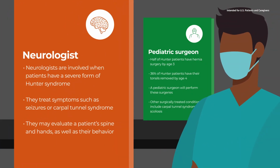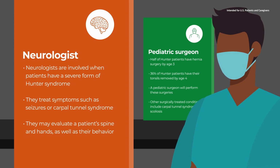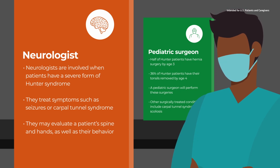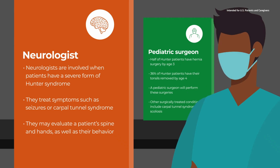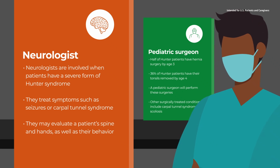Neurologists generally will only be involved in the management of patients with a more severe form of Hunter syndrome, in which there is neurological involvement. Some of the symptoms neurologists may treat in these patients include seizures, carpal tunnel syndrome, and communicating hydrocephalus. A neurologist may also evaluate the patient's spine and perform behavioral and cognitive tests, as well as hand and nerve tests.